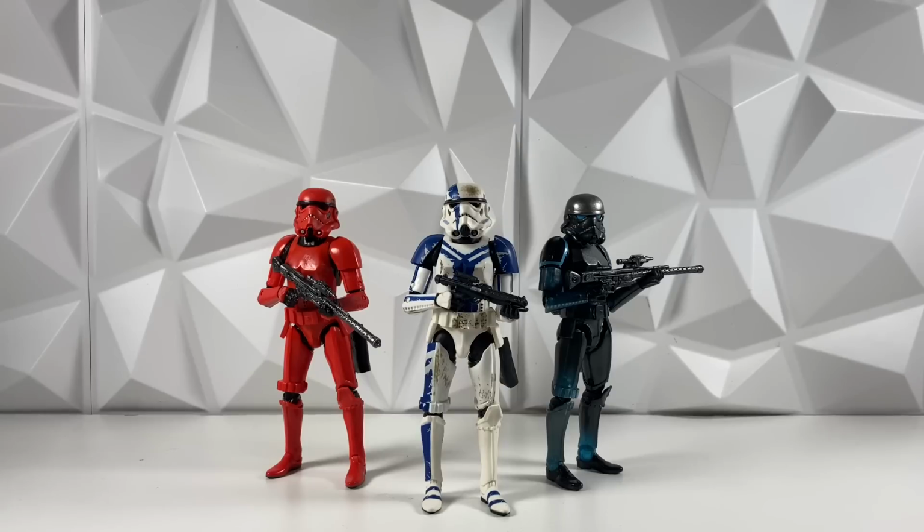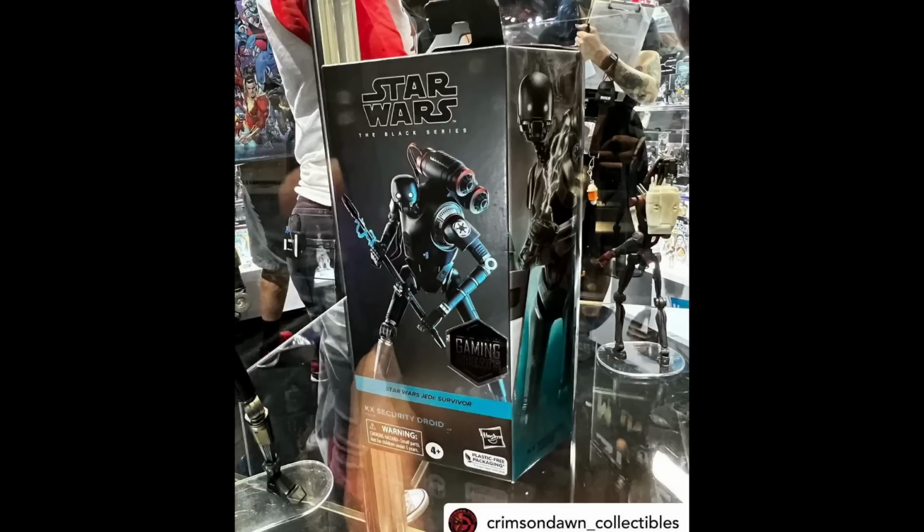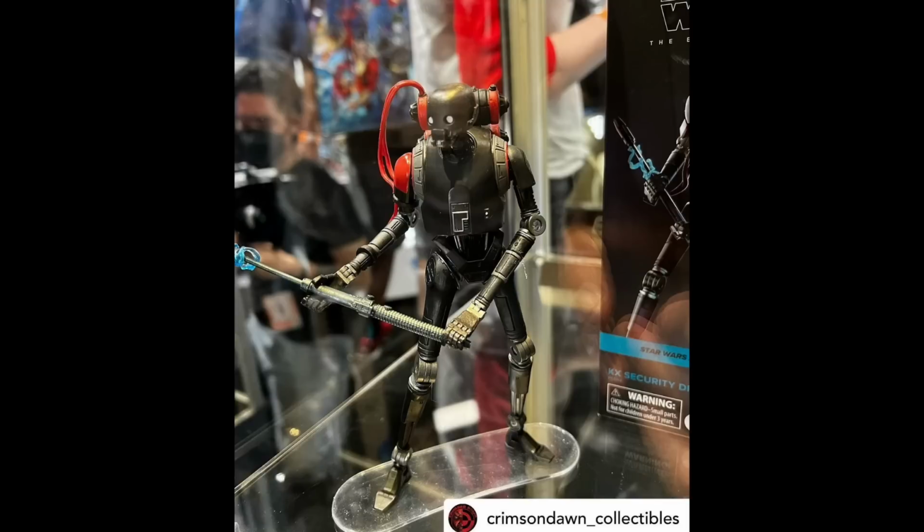We did get 2 Gaming Greats figures revealed, and I'm pretty happy with them. First up is the Imperial security droid. This one is basically the droid, of course, from Rogue One. And it's a pretty cool looking figure. He does have the Riot Baton backpack and a Riot Baton. So, you know, it's a different version of the droid. And I really do like that they're changing it up a little bit. And it's one of those, if I see it on sale, I might pick it up. But it's not one that I plan on pre-ordering. Cool figure, but it's just not a super huge necessity for me.